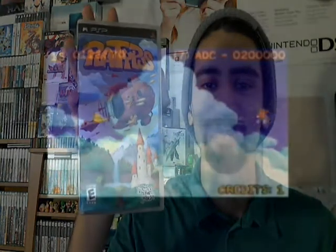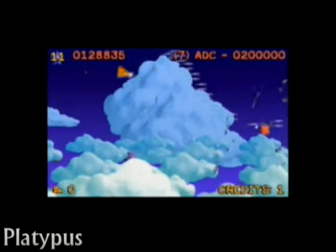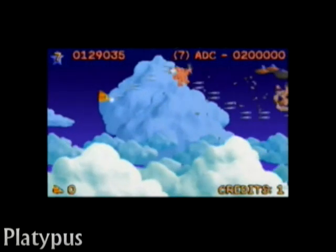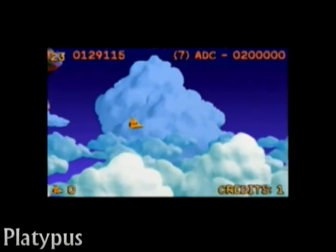Next is a really awesome, really lighthearted shoot 'em up, and that is Platypus on the PSP. This is a really simplistic, really fun shoot 'em up, and it's really interesting too because the whole game is done in claymation style, so everything in the game is made out of clay, from the ship and all that to the bullets. It's all clay, so it's really cute. It looks really good too.